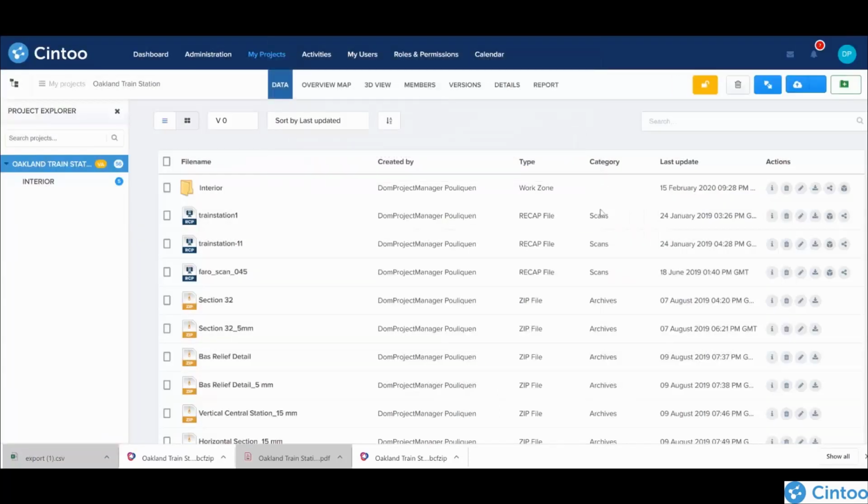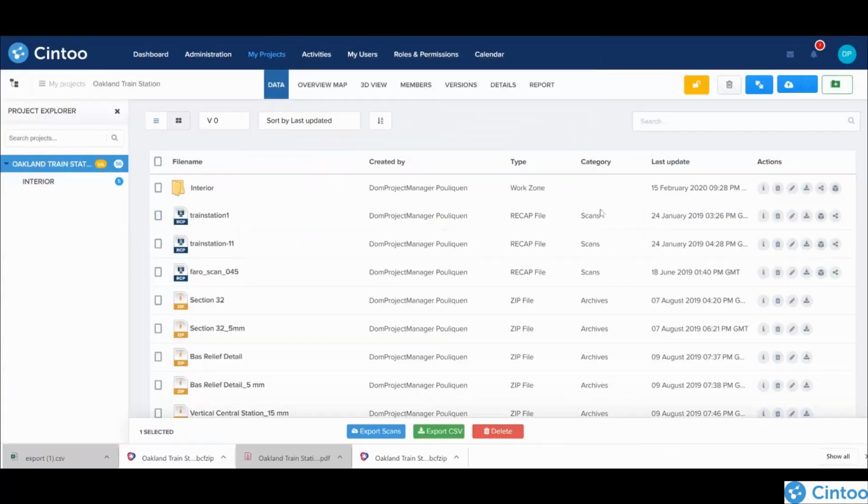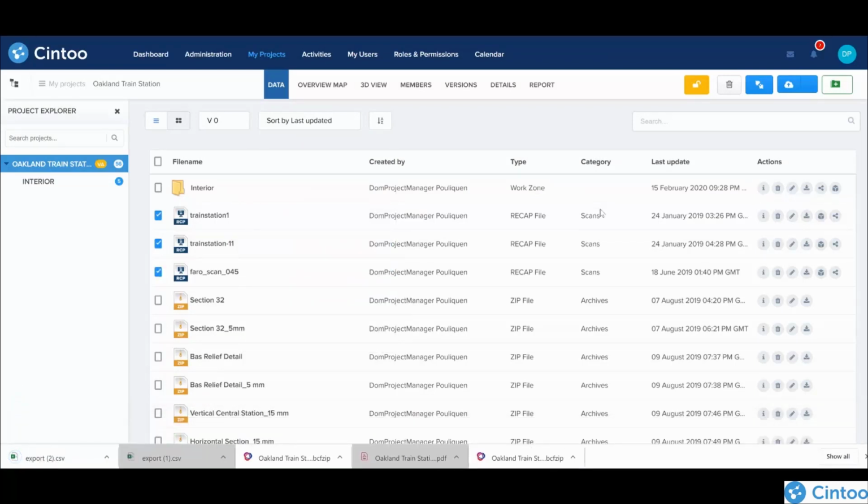And if you select various scans, like these 3 scans here, I can then export a CSV file, and an Excel file will be generated that contains all the information corresponding to those 3 scans, including the shared URL that you can copy and paste in another database management solution, for example.